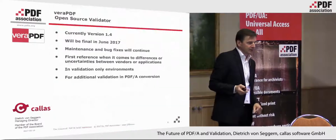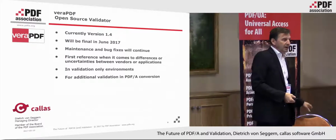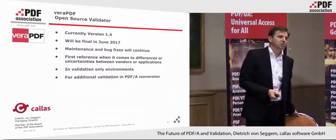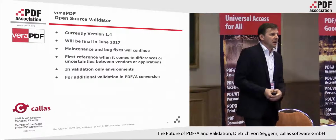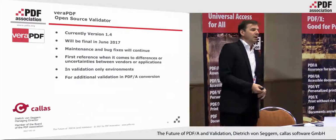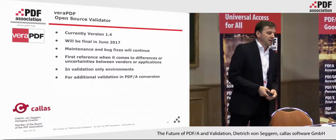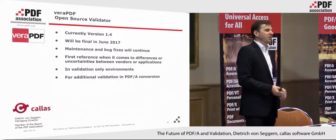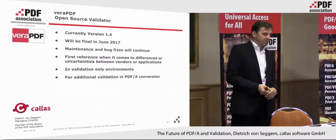Yes, as I've said, it's currently version 1.4. It is not final, so the EU project lasts until June 2017, so until 1 month from now. But the developer of the software, which is Dual Labs, already said that they are going to maintain the software in the future. They will do bug fixes and so forth.